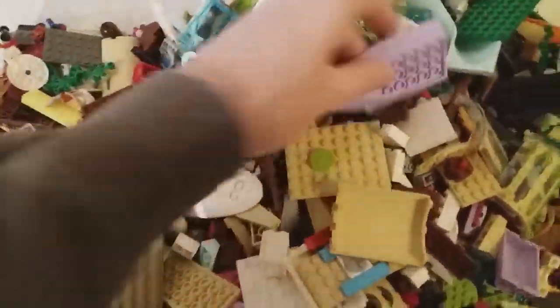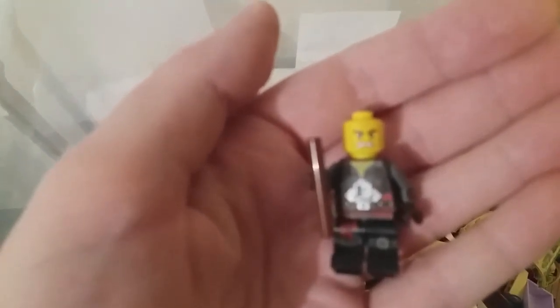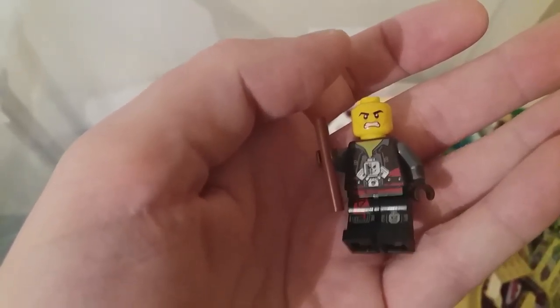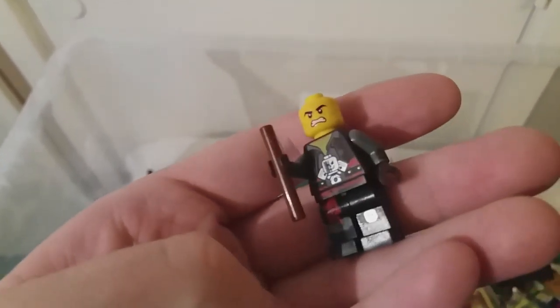More base plates. What? Oh my god! I think he's also from the Lego Movie 1 collectible minifigures, although off the top of my head I couldn't tell you which one. One second. Yeah, I just went away to have a look to see if I could find the Lego Movie 1 collectible minifigures leaflet to see which one it was, but I couldn't find it. Anyway, I'm glad to have that.